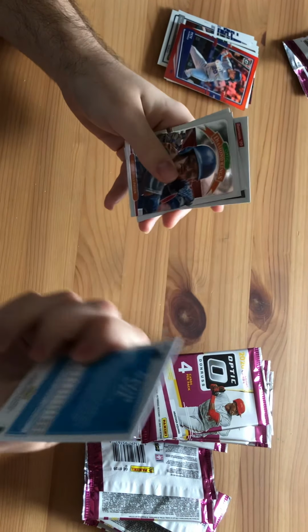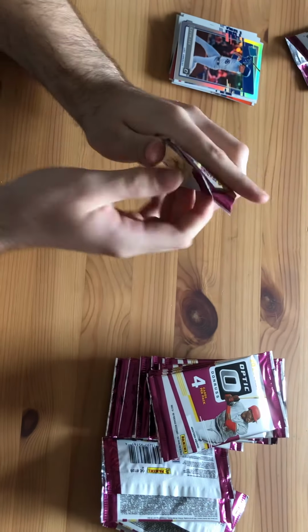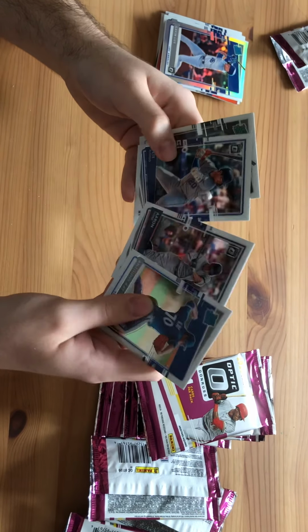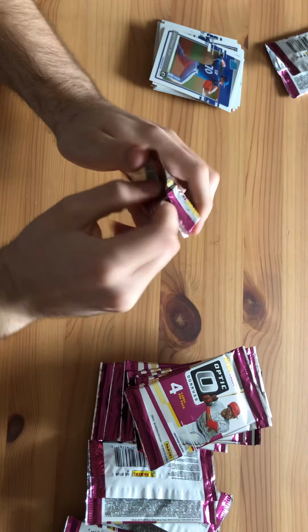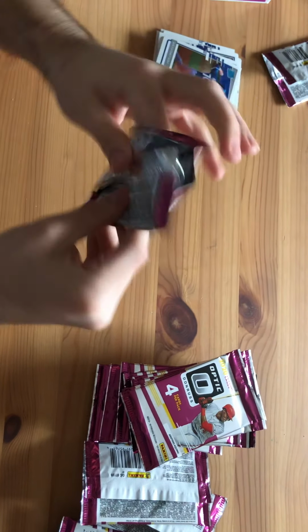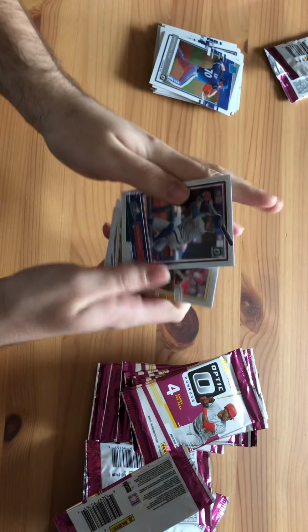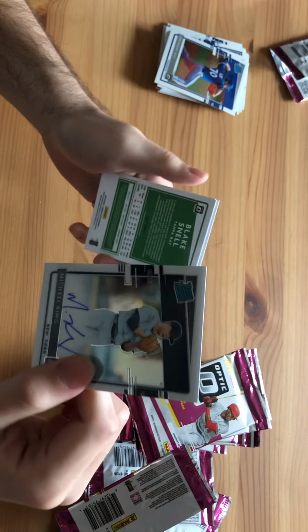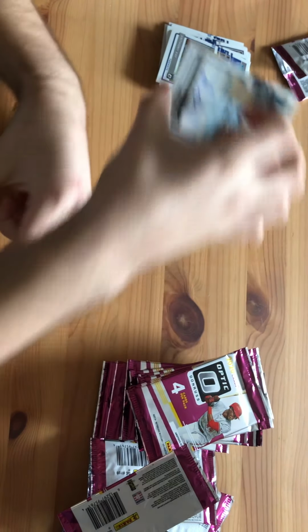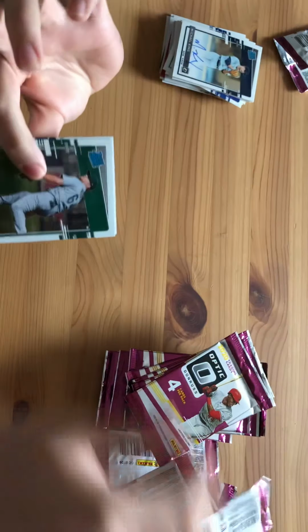We have a Gavin Lux. I think that's a silver Gavin Lux. That's nice. Not sure if he's playing this season, but it's a nice card to get regardless. Josh Bell. Ooh, we got a signature and a Bo Bichette rookie. We got a Michael King auto, pitcher for the Yankees there. Could be good. We'll see how he ends up doing.